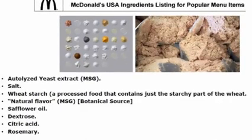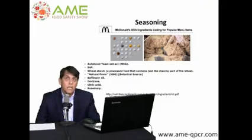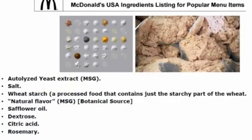Analyze yeast extract. Interesting. Salt. If you're allergic to salt or you can't have it because of high blood pressure or any other condition, you may think twice about consuming a McDonald's McNugget. Wheat starch. We already talked about that.